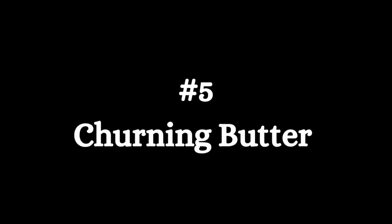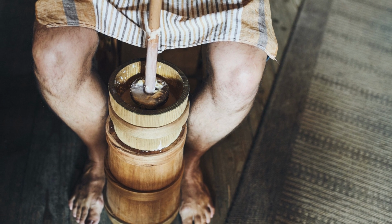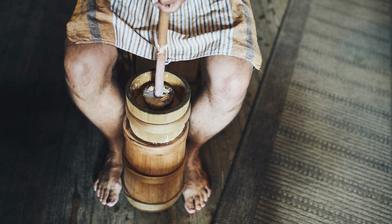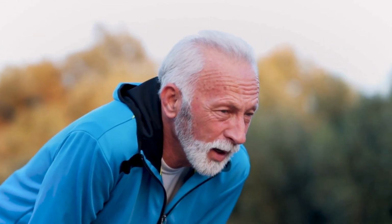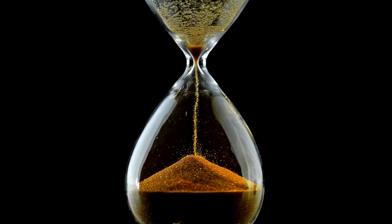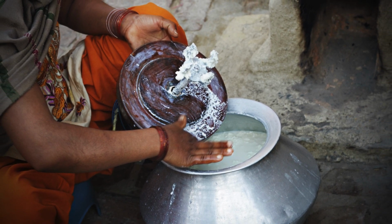Number 5, churning butter. Churning butter is another thing that's not about strength but endurance. We have all seen the old wooden buckets with a stick that looks like a weird club used to churn the butter in the movies or even cartoons. It takes roughly 20 to 30 minutes of churning the butter at roughly 120 times per minute. That's like 2 times per second. I mean, it's doable, but keeping at that pace is what is exhausting. Most people slow down, and that means that they're going to be doing this longer. Although there are other ways to make butter that are not as much of a workout.